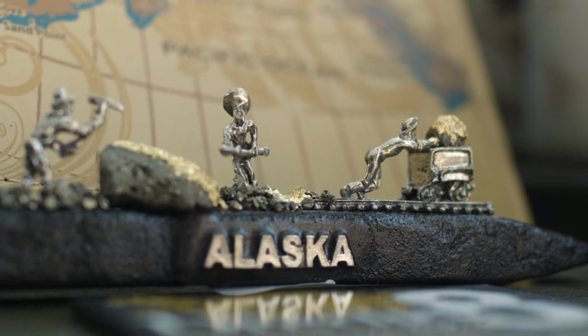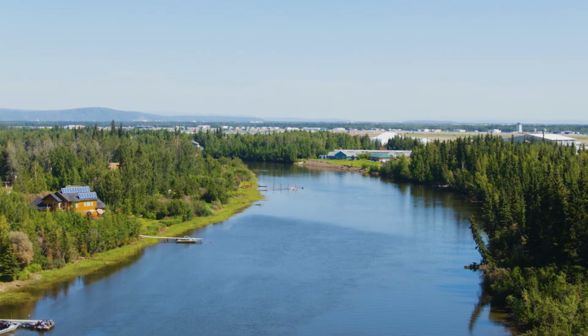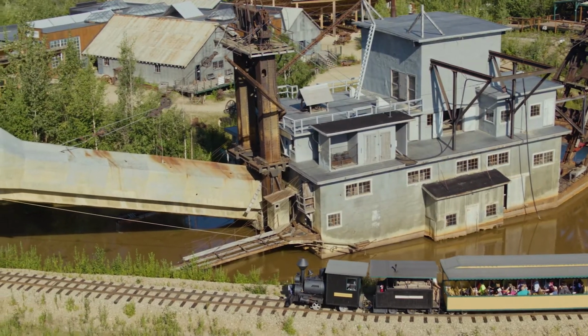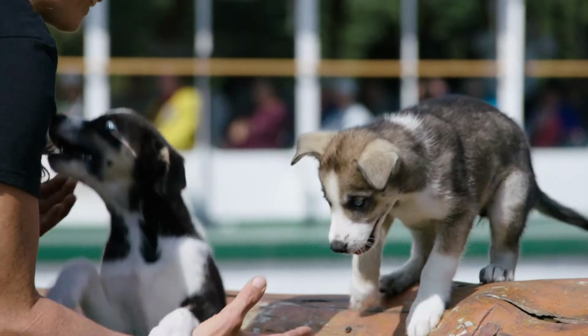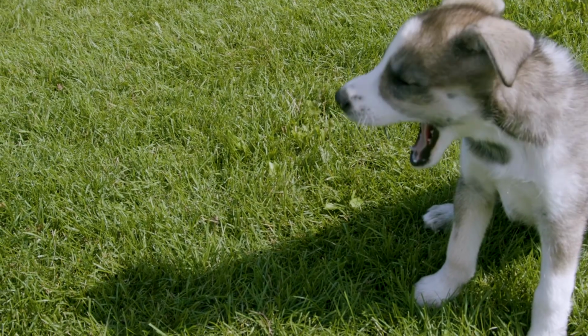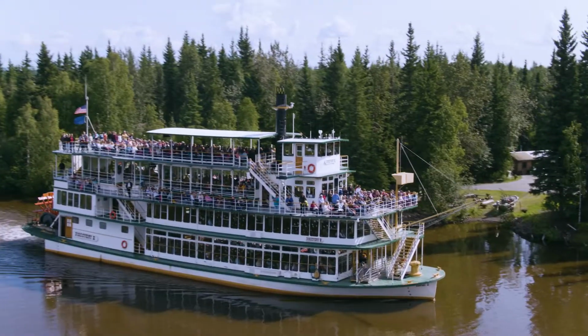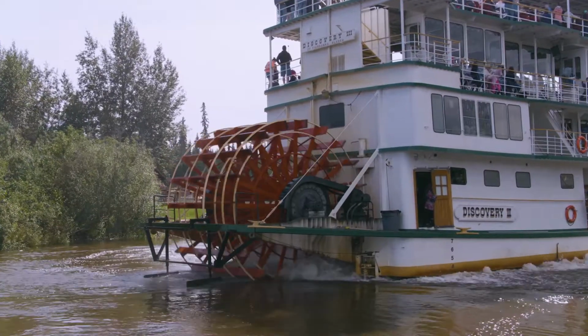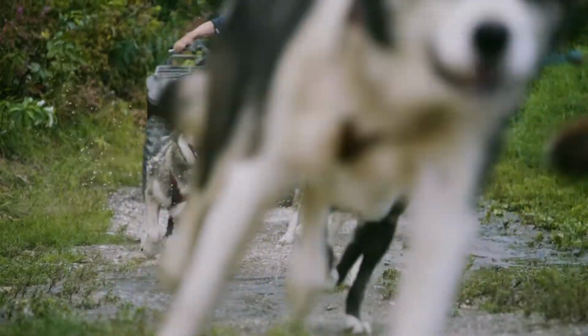Fairbanks is home to two of the most popular and highly rated excursions in all of Alaska. Depending on the itinerary, we've included one or both of these on our Land and Sea journeys. The Riverboat Discovery is a 3-hour cruise on the Chena River that introduces guests to life in the last frontier, native culture, and champion sled dogs.